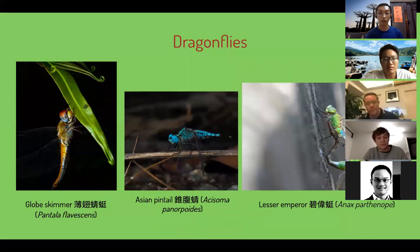And now we're going on to another type of flying insect, which are dragonflies. Dragonflies, you usually find them around aquatic areas. You find them around ponds, lakes, or rivers. I haven't seen one in a lake before. So around ponds and rivers, you'll see them flying around.